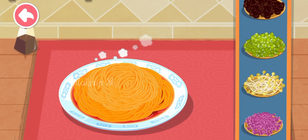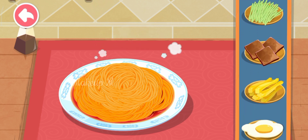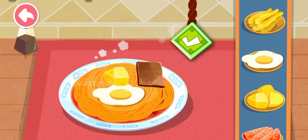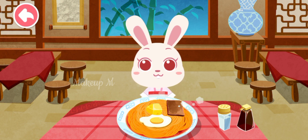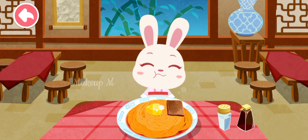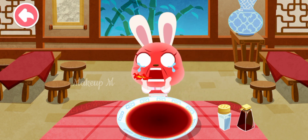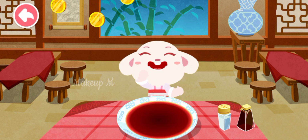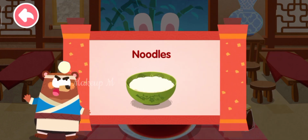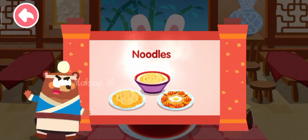Soy and sesame sauce. What do you want? Carrot. Chili. Dried tofu. Potato. If the noodles are done, let your customers try them. Noodles! Noodles originated in China with a history of thousands of years. There are various ways to make noodles with unique flavors across different regions.